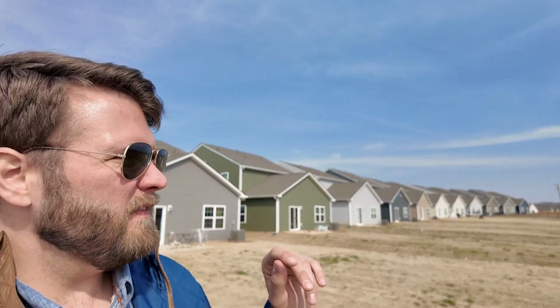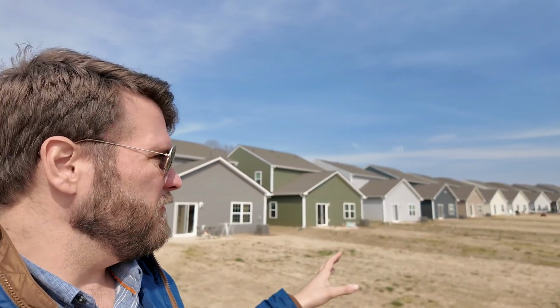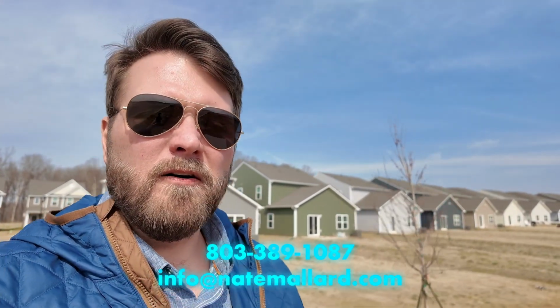All right, y'all, we're here at the brand new subdivision called Elizabeth. This is a Lennar home community in Fort Mill, one of the last new constructions going in right now. This is kind of entry-level price point for Fort Mill. Looking at a 1,700 square foot house, it's going to be about $460, $470. Again, if you need more info on houses, text or call that number, shoot me an email.